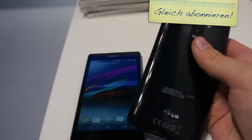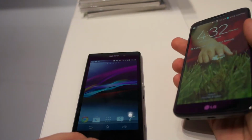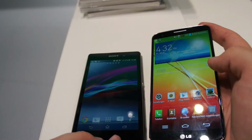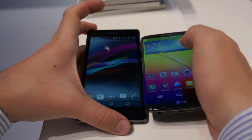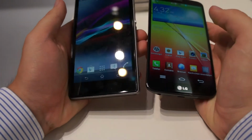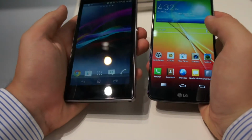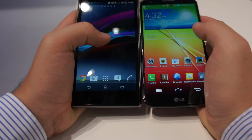So you are stuck with 16 or 32 gigabytes of memory, which is not that much, since both make very huge images with up to 5 megabytes, because the resolution of these images is just so big. So yeah, which is the winner? The display on the LG G2 is better. I think the camera on the Z1 should be better. Battery wise, the Sony Z1 will probably win as well.